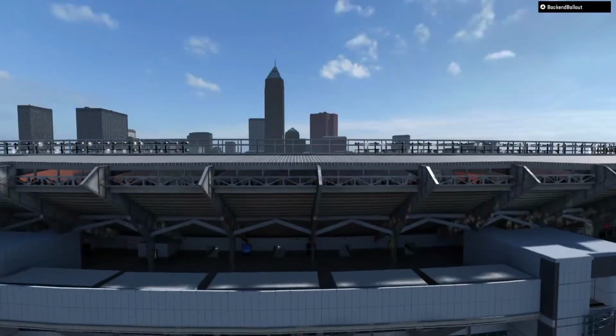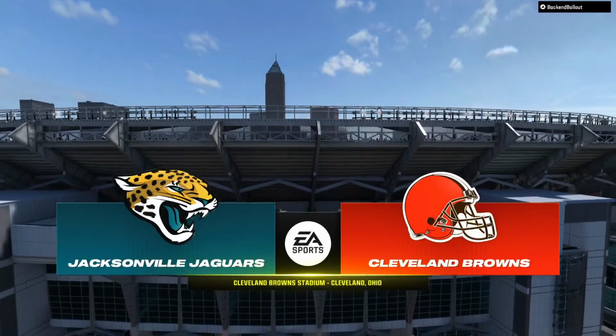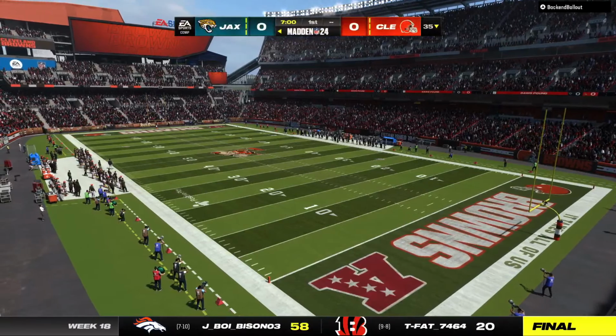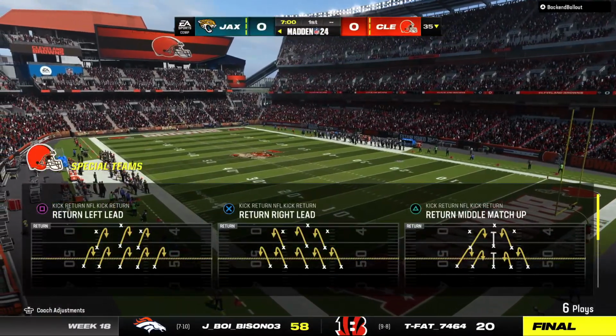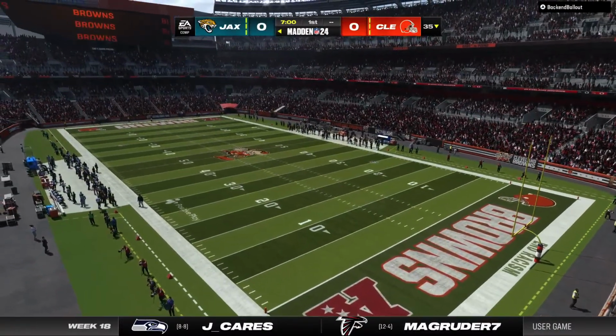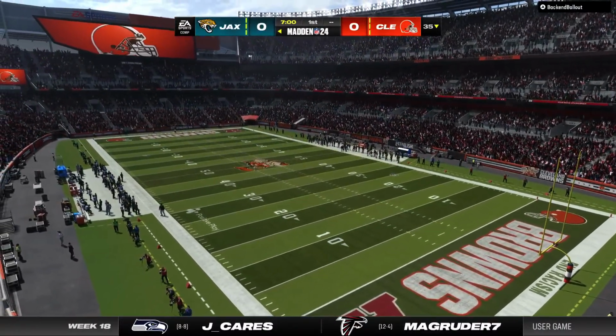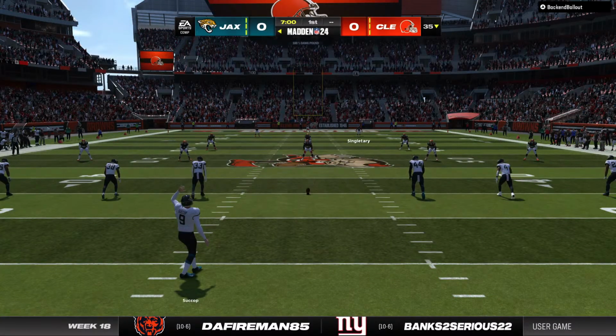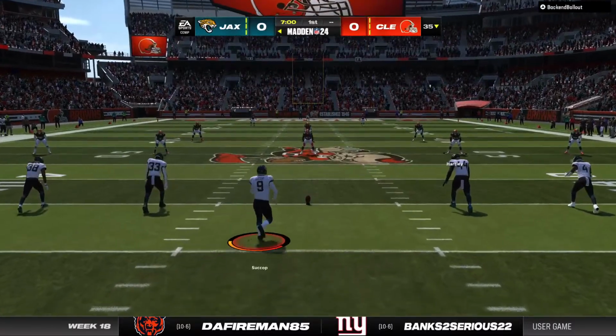Who he talking to? We are just off the shores of Lake Erie in downtown Cleveland, Ohio, as we get set for football here at the always rockin' Cleveland Browns Stadium. It's all about divisional matchups on this final day of the regular season, and we've got a compelling one in store here, as it'll be the Jacksonville Jaguars taking on the Cleveland Browns.